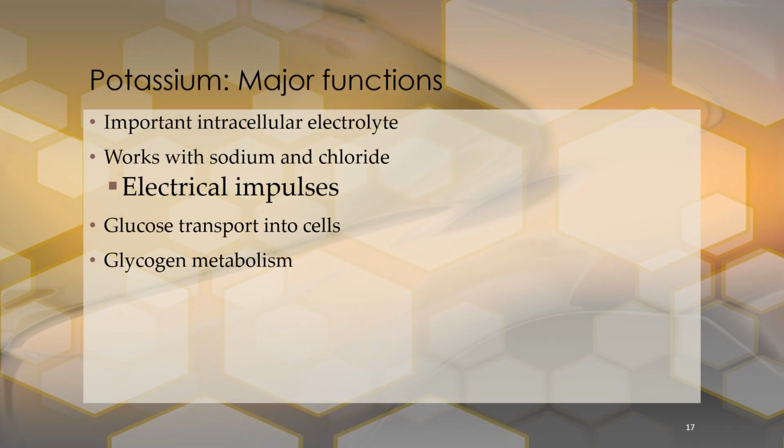Major functions of potassium. Potassium is crucial for maintaining the electrical activity of the heart. It helps regulate heart rhythm and ensures proper cardiac muscle contractions. Potassium is involved in transmitting nerve impulses throughout the nervous system. It helps support proper nerve function and communication between nerve cells.